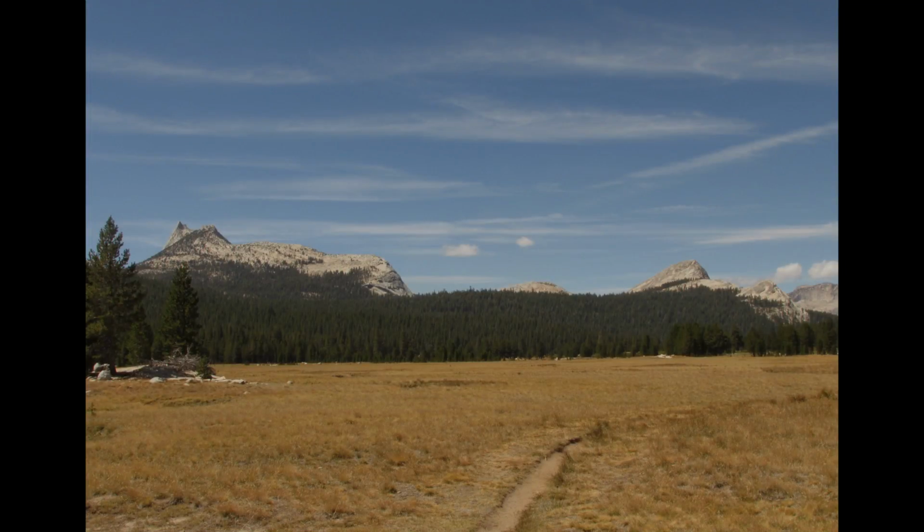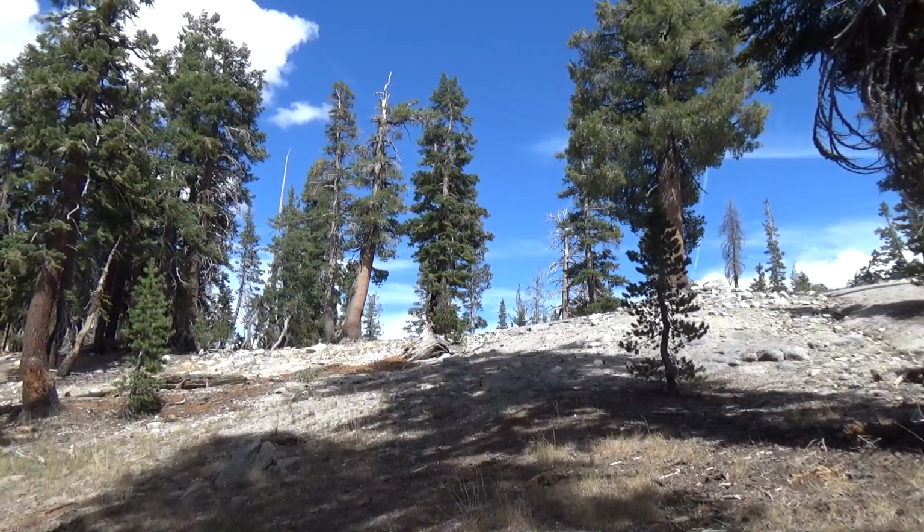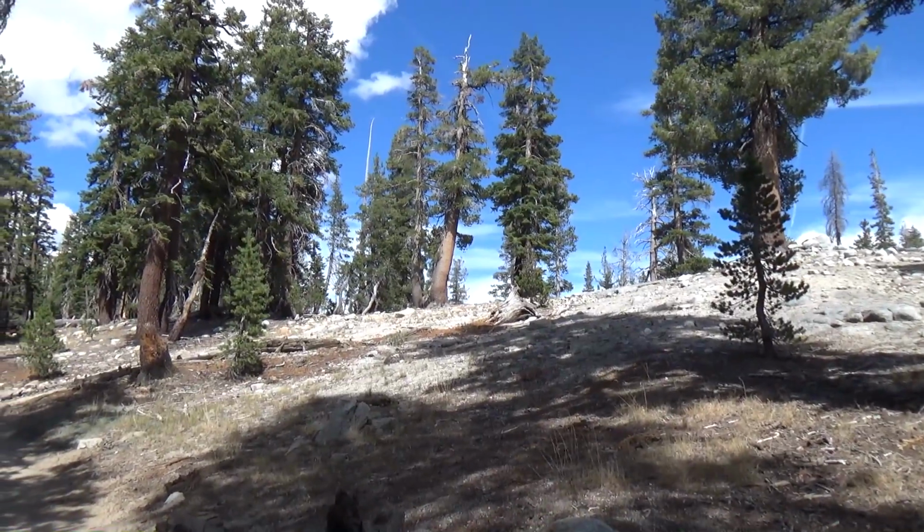May Lake is also a nice day hike. You don't need permits for day hiking in Yosemite except to go up the Half Dome cables, but we got a permit because we wanted to camp in the wilderness. This is a relatively easy hike, about 2.5 miles in and 500 feet up.